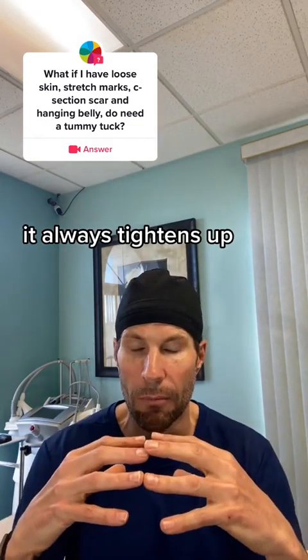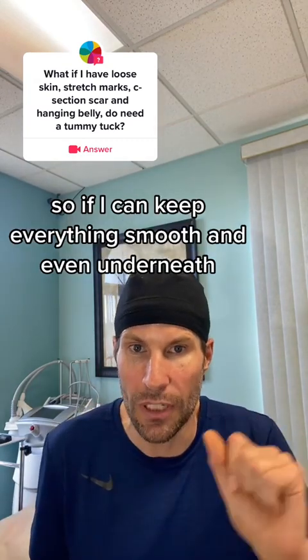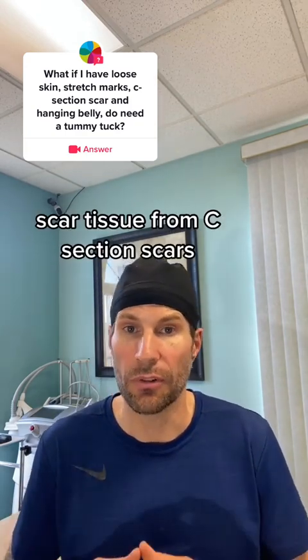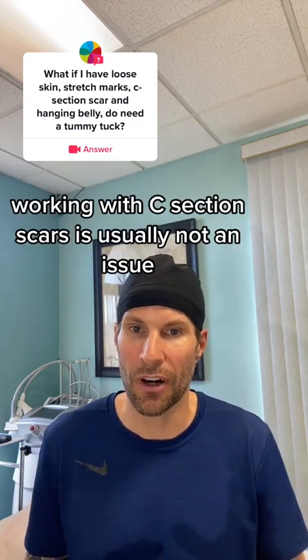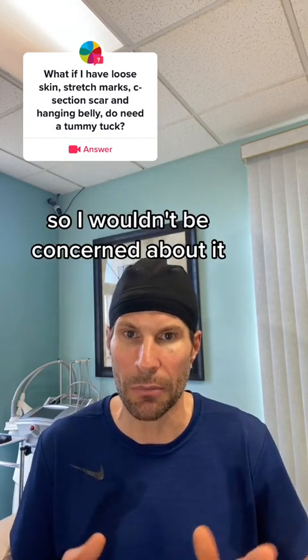It always tightens up. Now, the technique that I utilize, I try to get everything smooth and even. Now, the skin is like silk. It's gonna lie on top of whatever is underneath. So if I can keep everything smooth and even underneath, then it's going to be smooth and even on the surface. Now, if you have damage, stretch marks, crepey looking skin, lack of collagen, and scar tissue from C-section scars or whatever other surgeries you've had, working with C-section scars is usually not an issue. There can be some adhesions that cause some pulling on the skin, but in most cases I can work with that, so I wouldn't be too concerned about it.